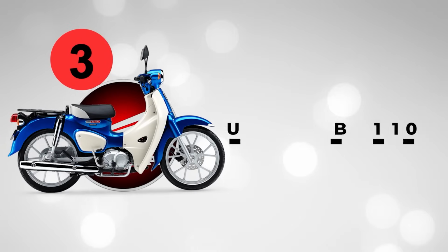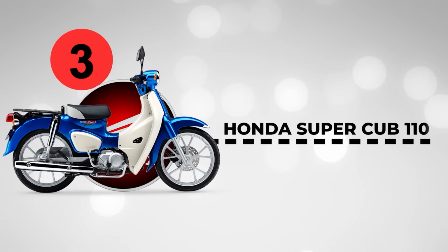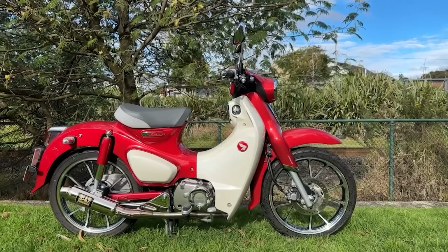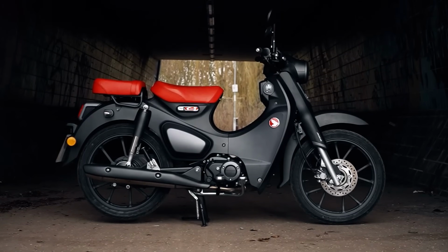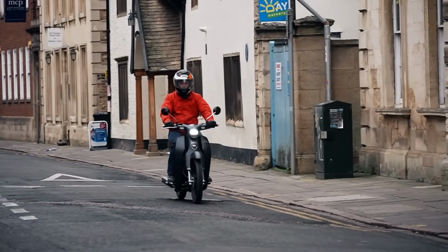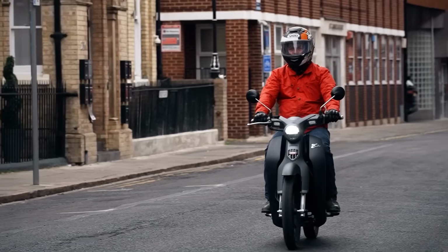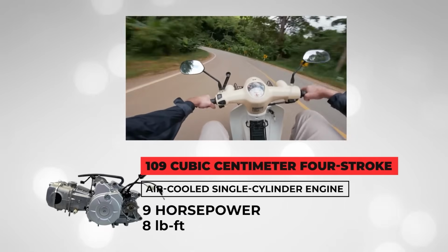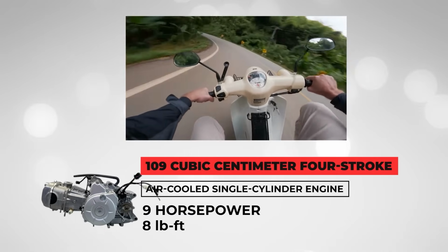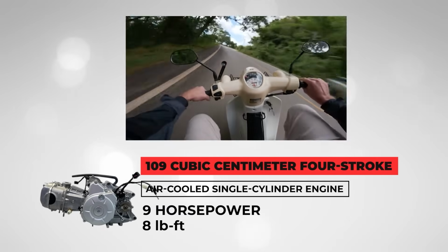Number 3. Honda Supercub 110. No list of reliable motorcycles is complete without the most produced vehicle in motorized history. This little machine has moved over 100 million units since its debut in the year 1958, and for good reason. It is powered by an air-cooled, 4-stroke, single-cylinder engine displacing 109 cubic centimeters.